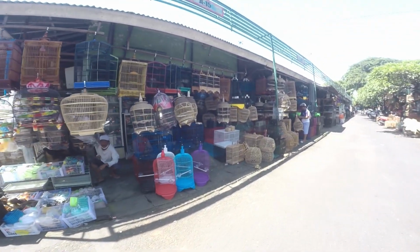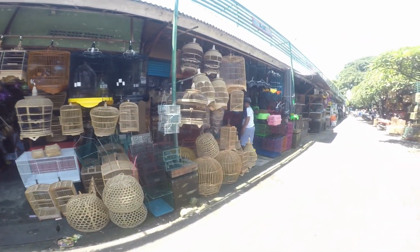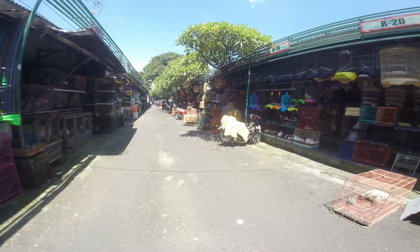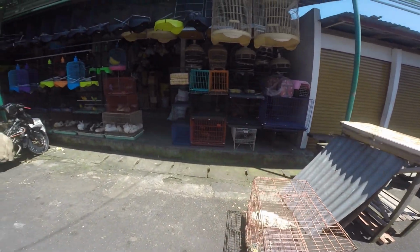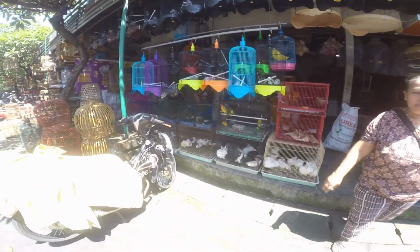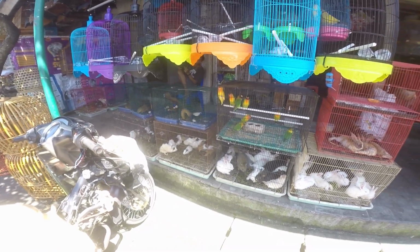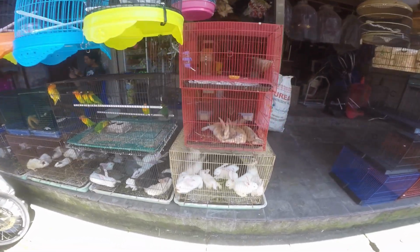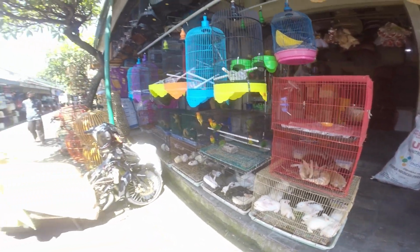Last time when I was here, there were so many monkeys, snakes, dogs. I don't see them this time. Wow, a rooster. They got roosters. And then there's so many rabbits. And take a look here. Squirrel. Colorful bird. These rabbits are so cute.